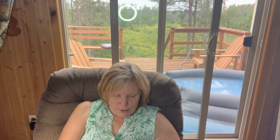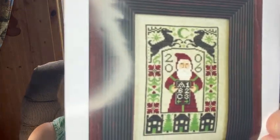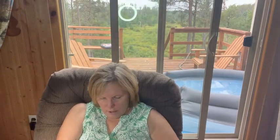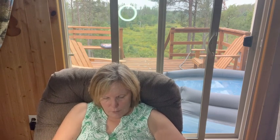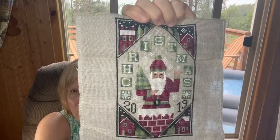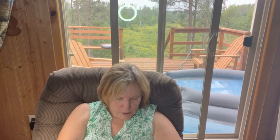This is Prairie Schooler Dear Santa 2006. And I'm hoping to have 4 of these eventually. I did have this one finished quite a while ago. This is the one that got me really interested in these. Love that. Yeah, 2019. So I guess it's time I get moving on these. But I'm stitching them on 28 count raw natural Cashel.